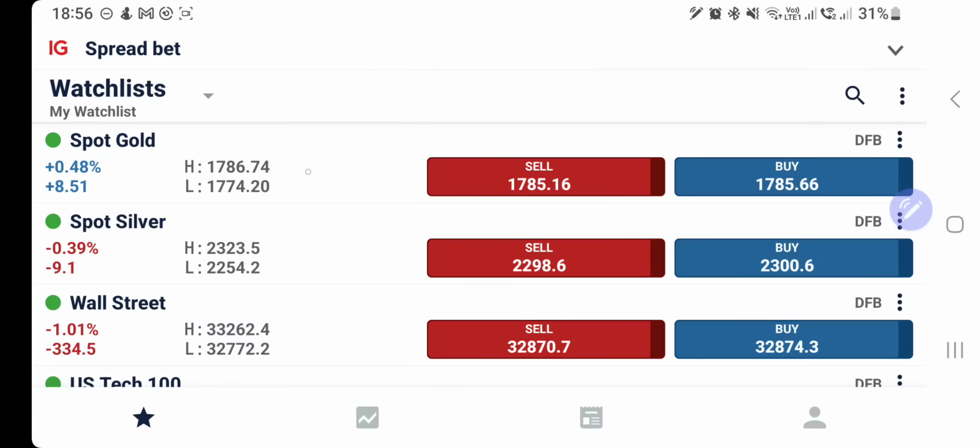Look at the beauty of analysis. In the morning analysis, I told you do not trade gold between 1774 and 1786. Precisely, it traded within the same zone throughout the day, now trying to break out.